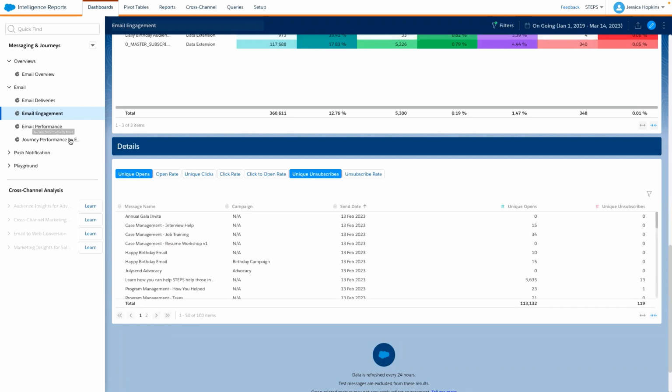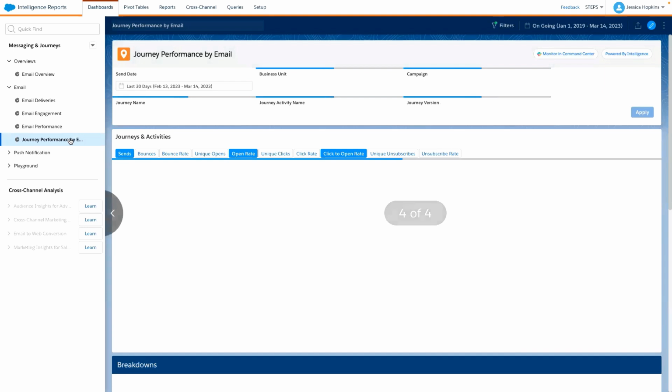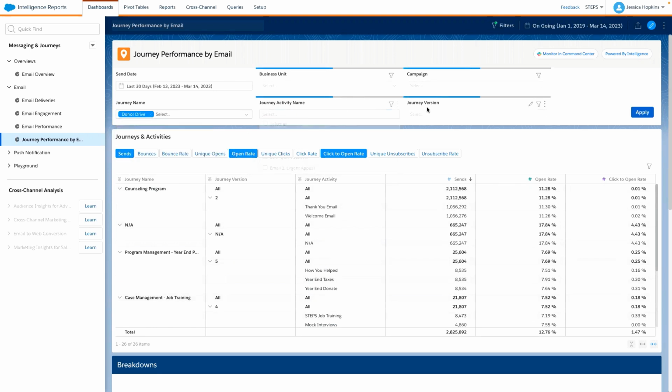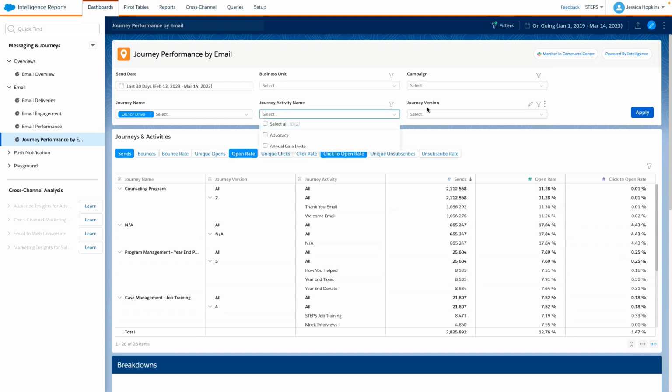And then one more that I will show is our journey performance by email. So this is really going to help you understand, again, the emails that are within the journey. We can go all the way down to very specific ones. So if you're an organization that's utilizing business units, you can go to a specific business unit, a specific journey activity, a specific version of that journey. So if you've had different iterations of it, you can go in and really review. So you have all of this analytic power at your fingertips to help you understand the performance of your marketing initiatives, to make sure that you are having the most impact.